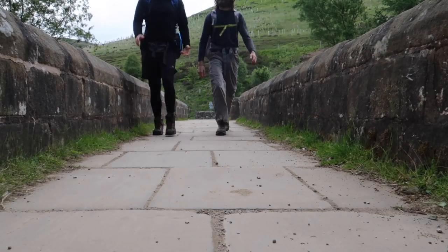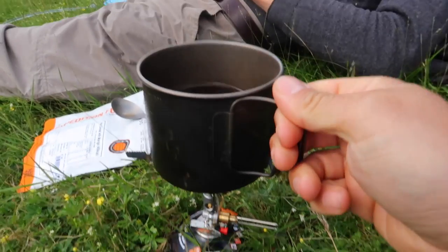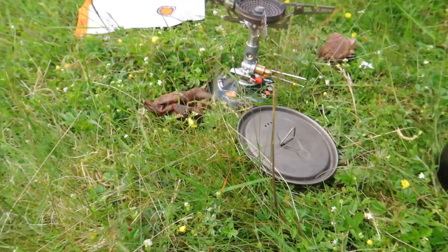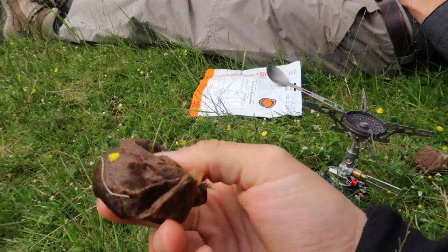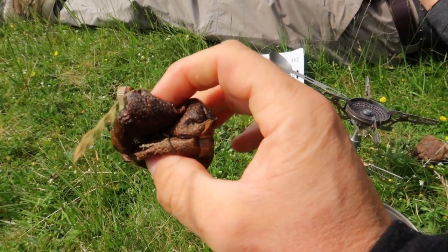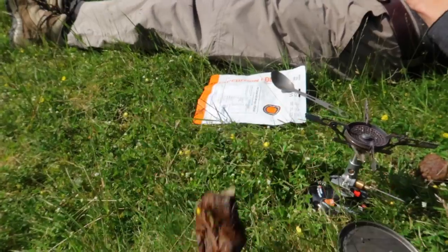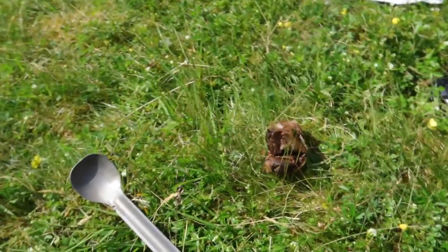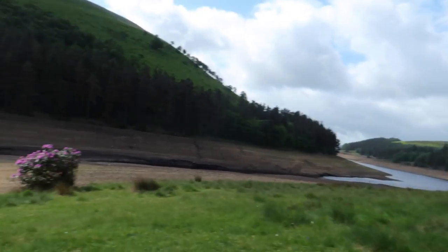Oh, the camera. There isn't even a camera there, guy. Don't even worry about it. So we've just brewed up posh coffee bags. Obviously we'll take them out with us. It's like a filter coffee but within a sack. It is what it sounds like. And we're just chilling out here. It's a beautiful little spot.